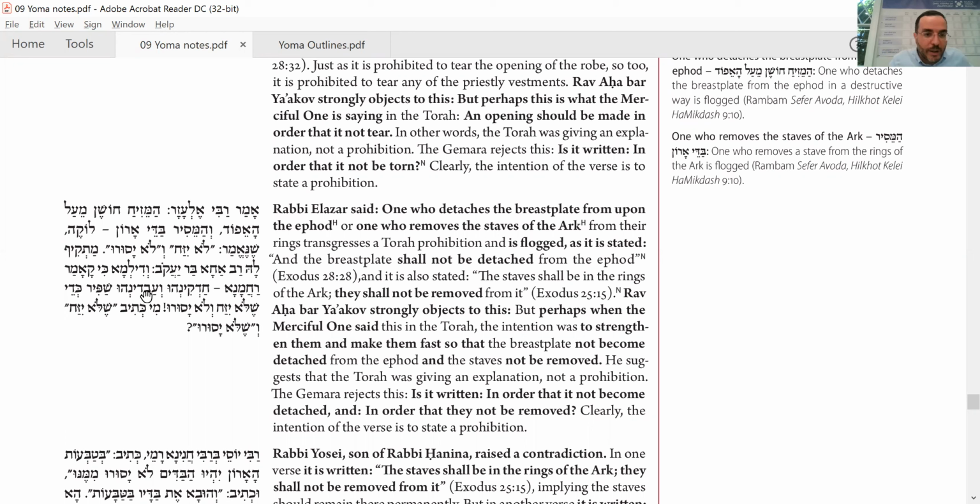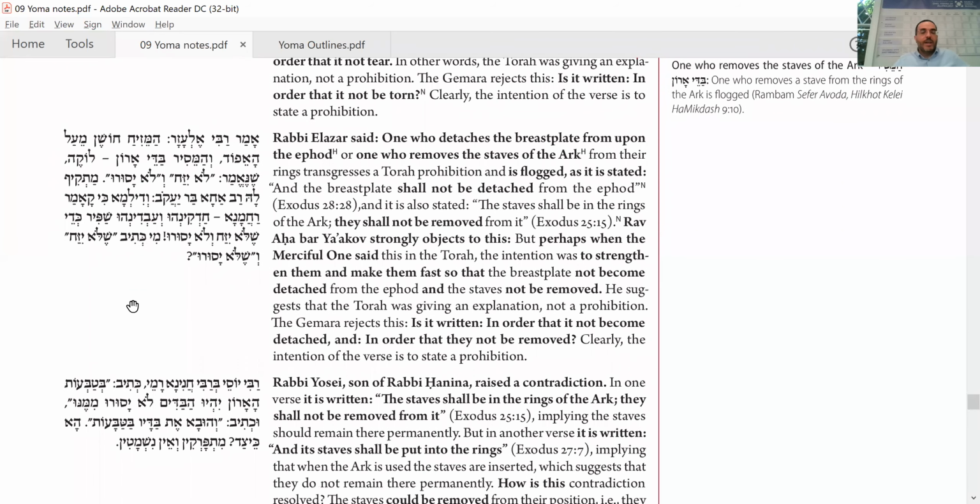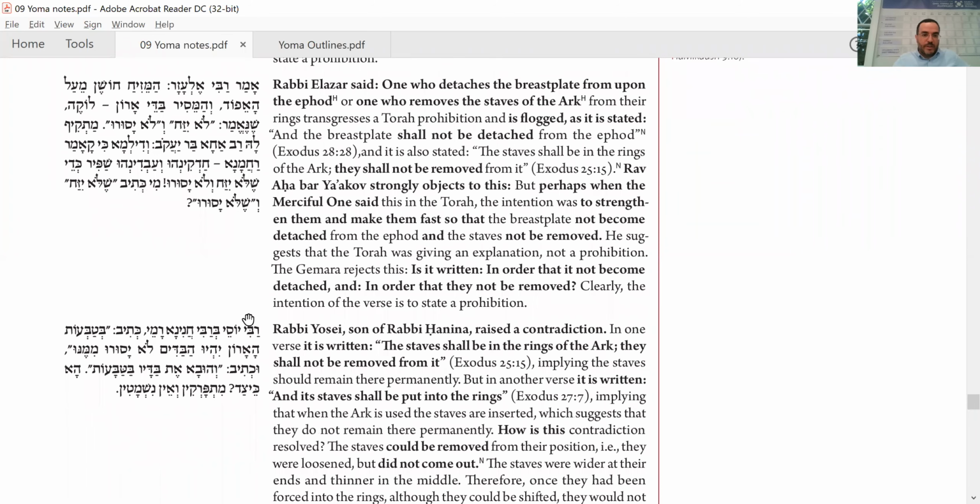So that's this question. And so we answer, miketiv she lo yizach ve she lo yasuru. It doesn't say a sheen, that you should make it so that it won't move, right? But rather, it says make it and don't move it. So since it doesn't have a sheen, it's a separate prohibition. Okay, so this idea of being there permanently, we're going to see this as a theme.